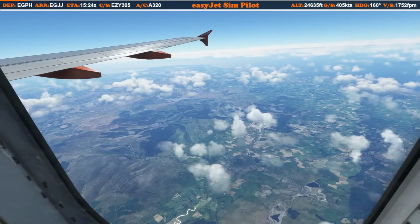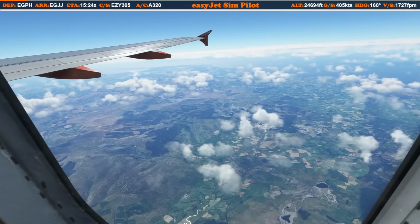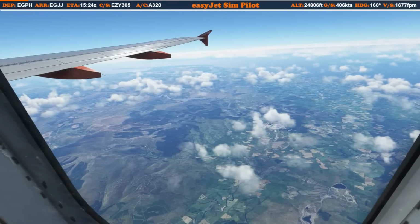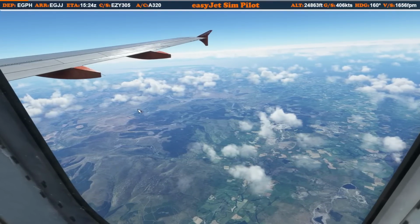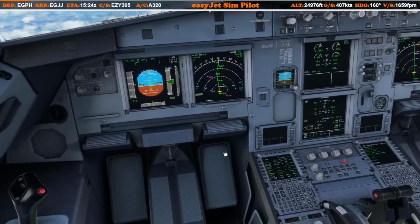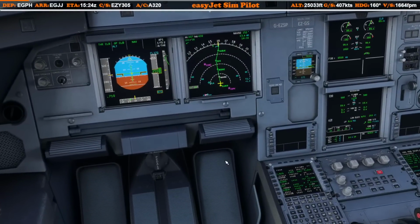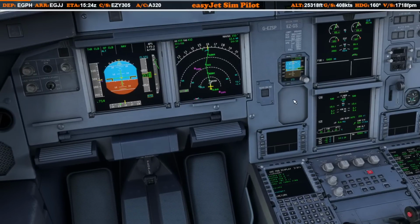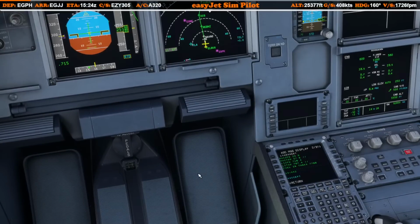Gorgeous day in the UK today, hardly any clouds. Elliot, off to the studio. Yeah, check back in for landing, mate. It could be interesting. Should we see what's happening weather-wise? What are we at? Flight level 250. Let's have a quick look. Oh, I just need to sign out on the FO side. There we go.